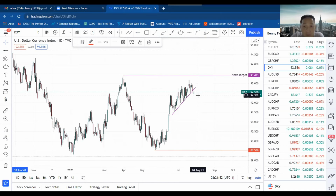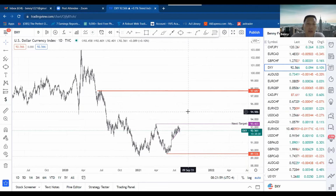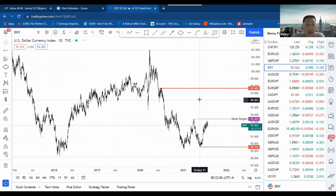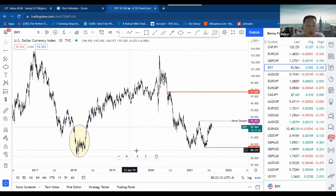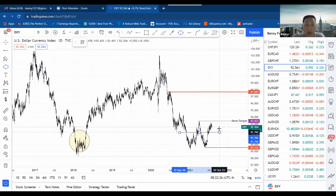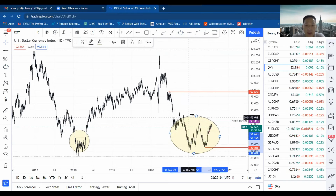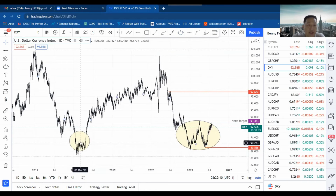So now you can see that it is not moving. We'll see, right? Because of inflation fear, I think the dollar will move higher. Also, based on this chart, you can see that previously we had an accumulation here that was 2018, right? And the dollar index rallied up for a long time, and now it is back to the 2018 level. In this area, we can see that it has spent an awful lot of time doing the accumulations.